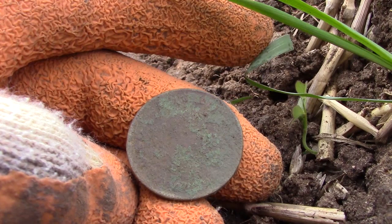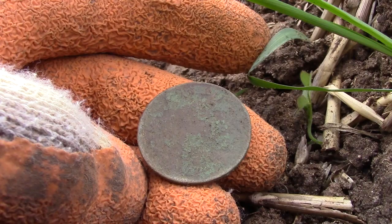I guess, George, it's a half penny, I think. It's not big enough to be a penny, I don't think so. It's knackered.